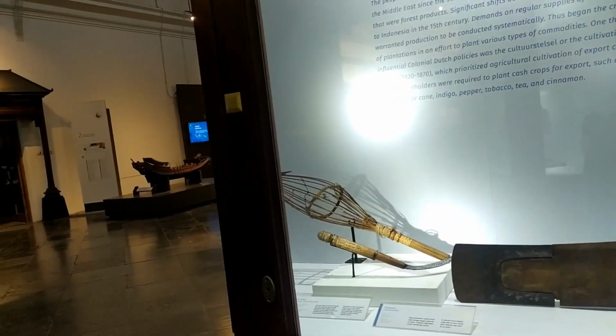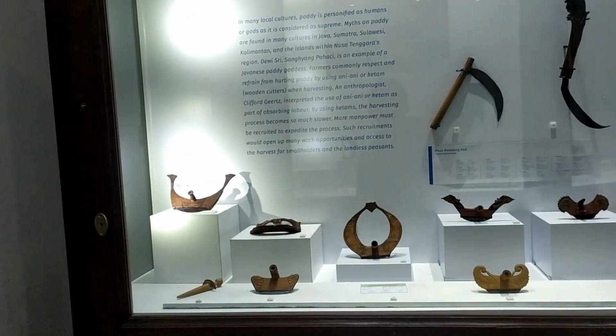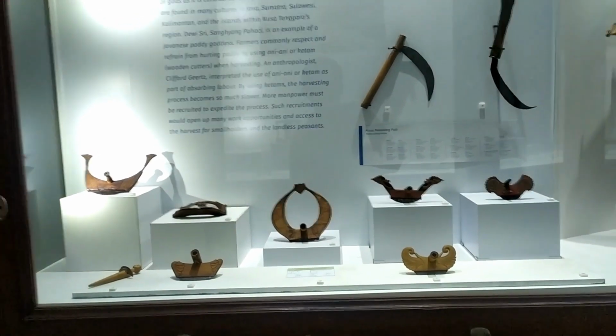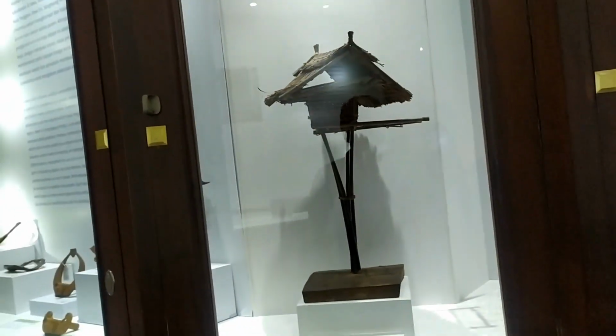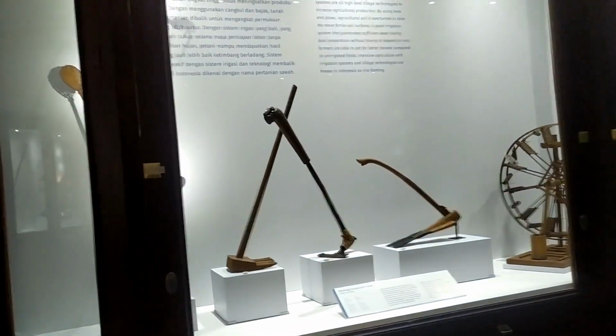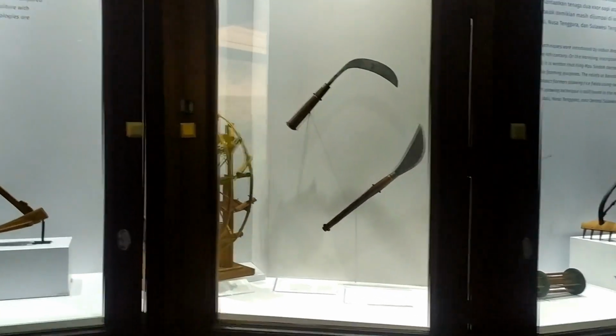These are the weapons which have been used for cultivating coffee, sugarcane, indigo, pepper, tobacco, tea and cinnamon, introduced by the Dutch colonial government. These are the weapons used for cutting grass, for ngored, as we call it in Sundanese. This is a celurit. Again, it's used for cutting grass in the rice fields.